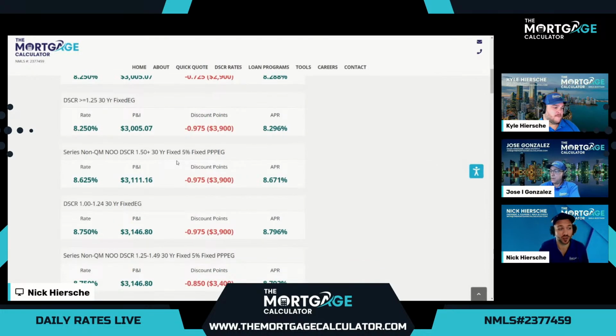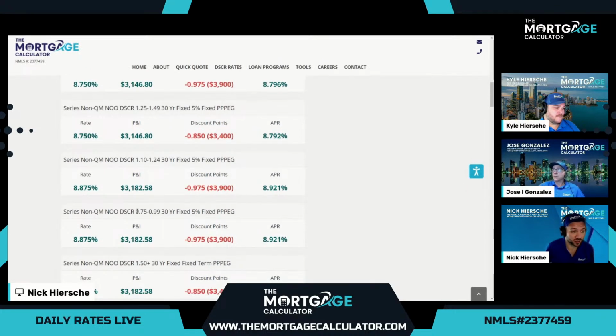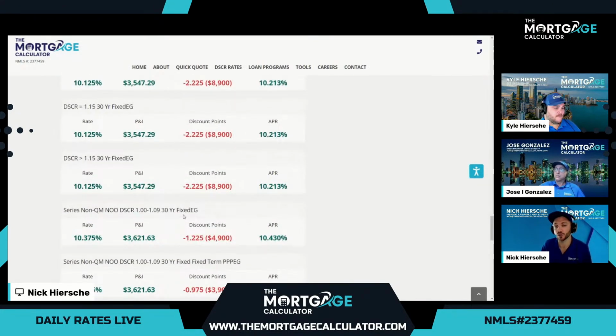Some of these may allow short-term rental income at a little bit higher rates and other variations. Some may allow, for this example, a ratio under 1, a little bit higher rate, obviously, if the property doesn't cash flow, but just tons of different options we have here. There's really hundreds and hundreds of different options under these DSCR programs. So definitely recommend to get with our team to find which one works best for you.